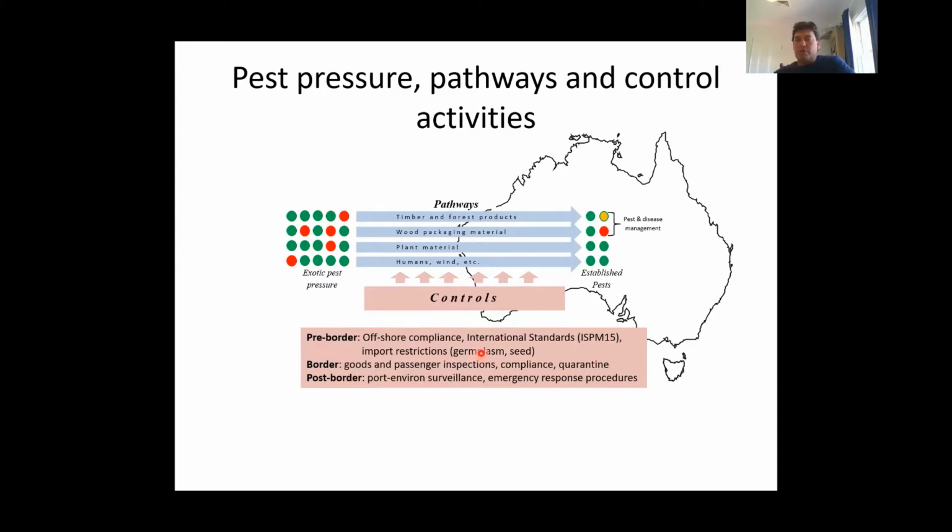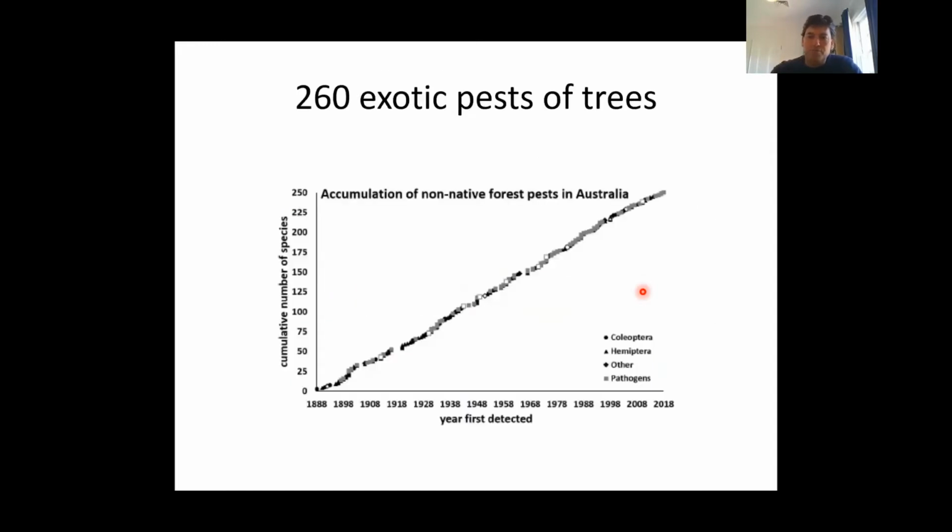We have a bunch of controls at the border, such as goods and passenger inspections. And then the last line of defence is post-border processes where we have surveillance around the ports as well as response procedures. However, there's still a few things that get through the net. Most of these are probably innocuous pests that don't do too much damage, but a few of them cause significant environmental and economic impact, and they're the ones that we really want to stop coming through.